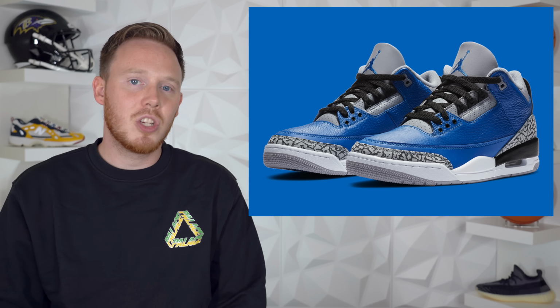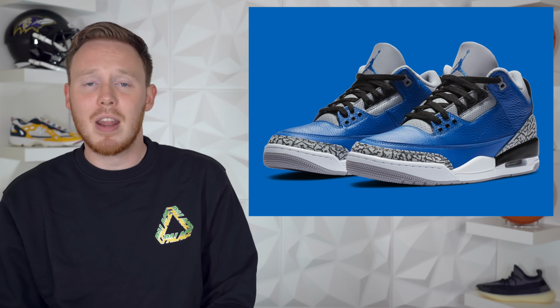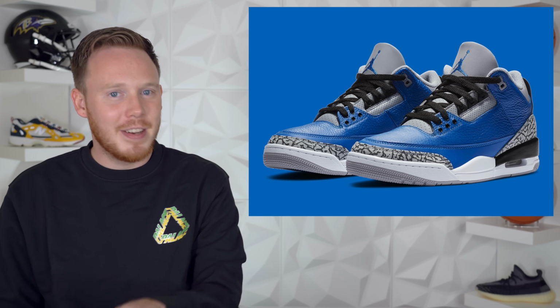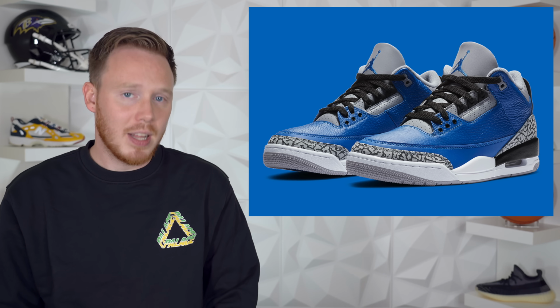And while I don't love this shoe because I feel like it kind of twists this classic into something that I wouldn't really want to rock on an everyday basis, it's still a shoe that I think a lot of people will be excited for. It's a brightly colored Air Jordan 3, and if you're into that, or if you just love blue, this is definitely the one to go for. And I think because it's an Air Jordan 3, it probably will sell out.